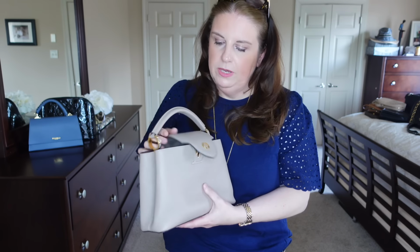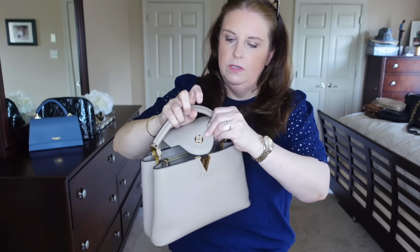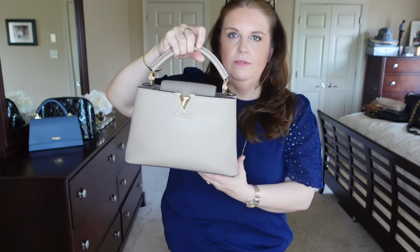This is, again, my go-to handbag. I very rarely take it with me to work. I only take it when I go out, or on special occasions. You can wear it like this, covered with that little flap, or you can tuck the flap inside, and then you have that little cutout LV.